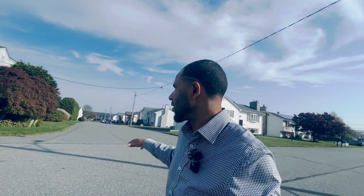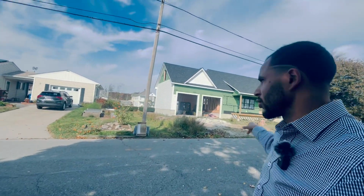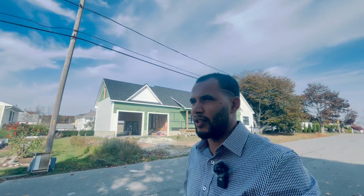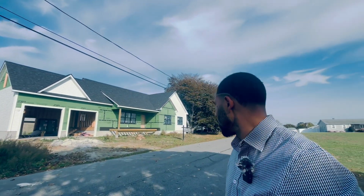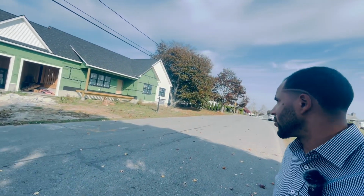This is very nice and quiet here, very safe here. Beautiful, beautiful homes. Like I said, it's very hard to find a home for sale in this area. We have this brand new construction right now that they're building that's going to be for sale. And like I said, whenever they do new construction homes, you have to act fast. You have to get in touch with the builder fast, because they're not going to last on the market. It's hard to find new construction homes in this area.